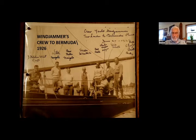He crewed on Commodore Ed Crabb's schooner yacht, Windjammer, of the Toms River Yacht Club, on one of the Bermuda races in 1926. And this is the crew on that. Shuttle kept a detailed logbook during the cruise, created with many things just glued to the page, with all his personal notes handwritten. Very interesting insight into the man.